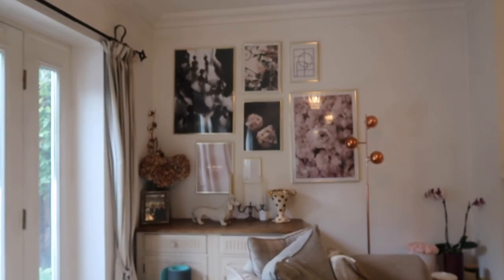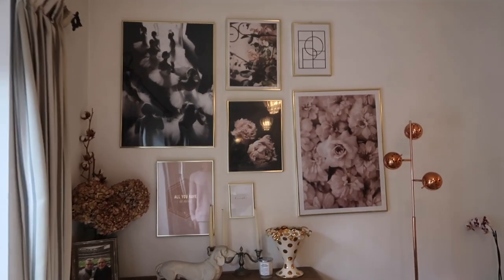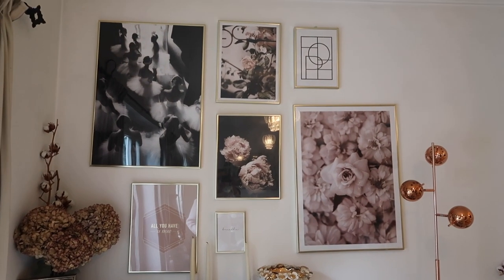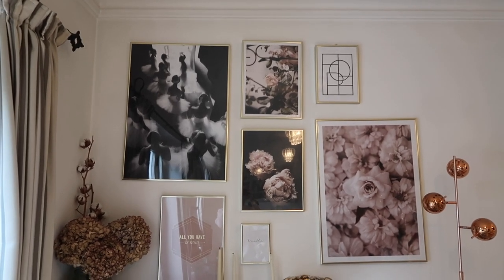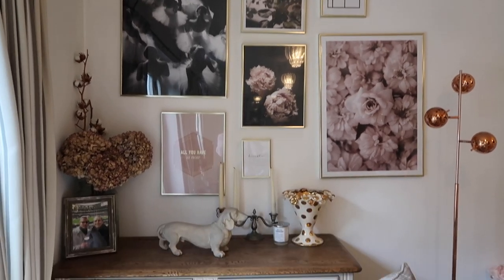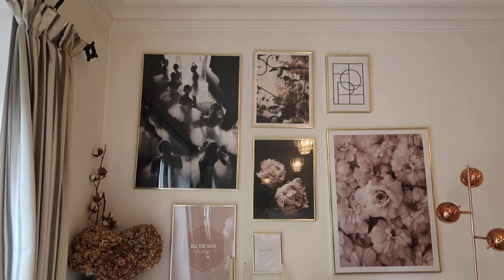Clearly. So these are our existing Desenio prints. I think it was probably maybe 2 years ago that we ordered these, and I still absolutely adore them, don't get me wrong, and they will be repurposed in some way. I'm not sure what yet, but in order to update our home for autumn, I thought it'd be nice to just switch up the actual posters within them.